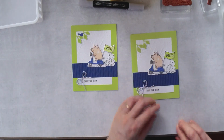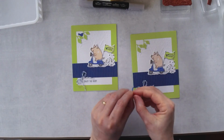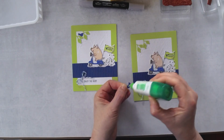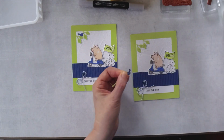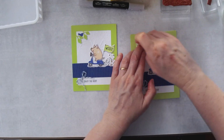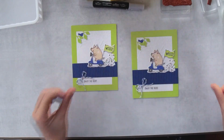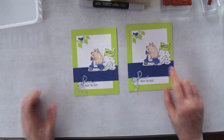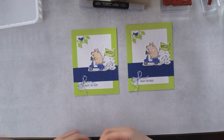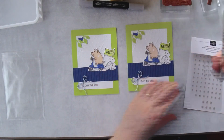Okay, and then this little bird. I decided to add a little bit more glue on there since I didn't know if it would stick well because of the embossing going on there. Okay, and I did add some rhinestones. Let me grab those real quick. I just noticed that right then. I added some rhinestones after the fact.